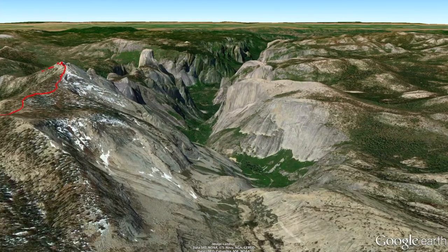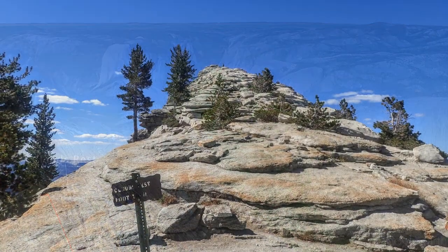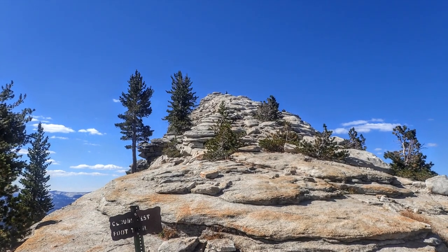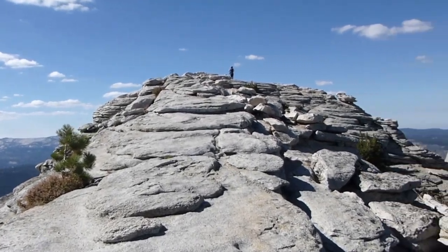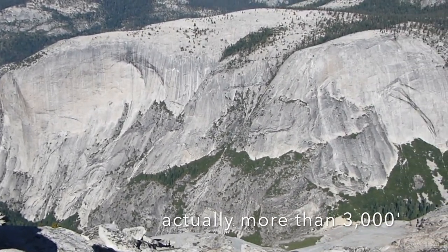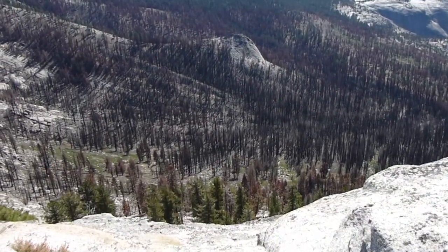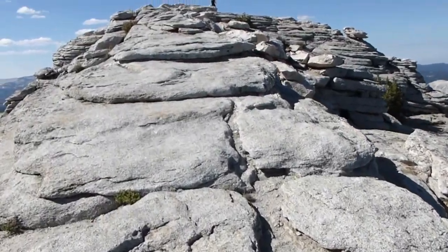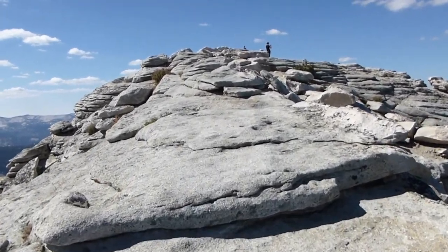The following morning, with the sound of helicopters and airplanes overhead, I made my way to the top of Cloud's Rest. This is a little nerve-wracking. It's about a 2,000 foot drop this way. And probably a 1,000 foot drop this way. Oh my God, it's so beautiful.